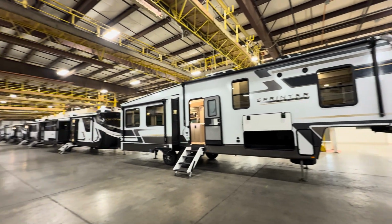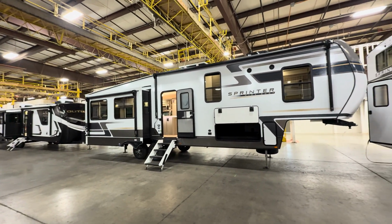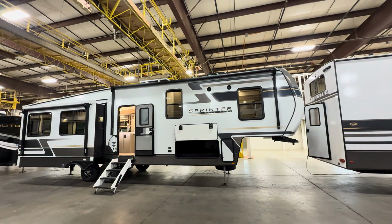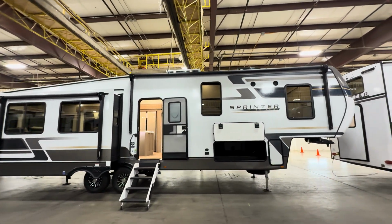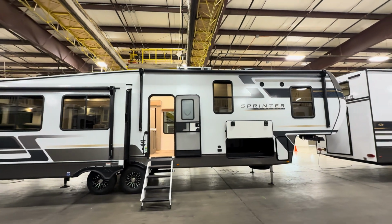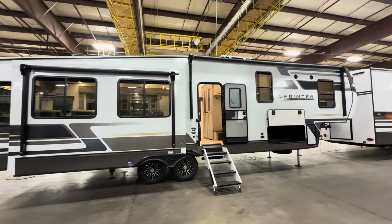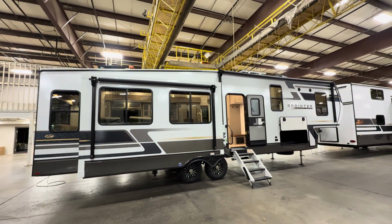Today I'm down at Keystone RV again, where they laid out 36 different units for me. So there's going to be a ton of good stuff coming out. Now this one in particular is the 2025 Sprinter 3210 RLS. So it's going to be rear living slide, something around that nature. I think that's what that S stands for. But really cool setup, a desk in the back, a desk up in the front closet, which I'm not sure quite how I feel about it yet.